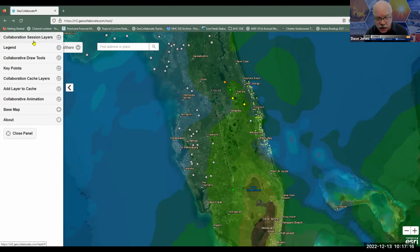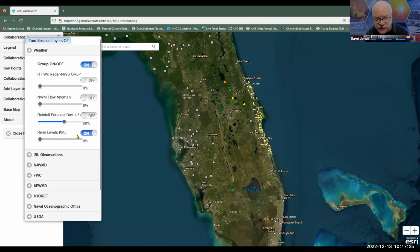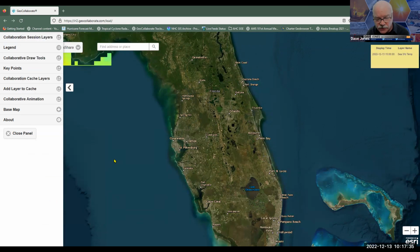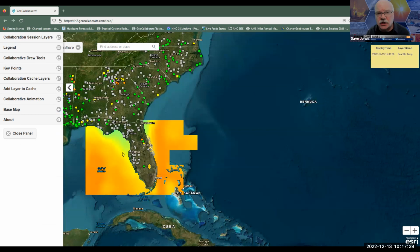And so one other piece of data that I'm going to turn on, I'll turn off the precipitation forecast, but that is the sea surface temperatures. So what do sea surface temperature data look like? I'm going to turn that on here, and I'll zoom out just a little bit more so you can see this. This is actually a global data set from NOAA.